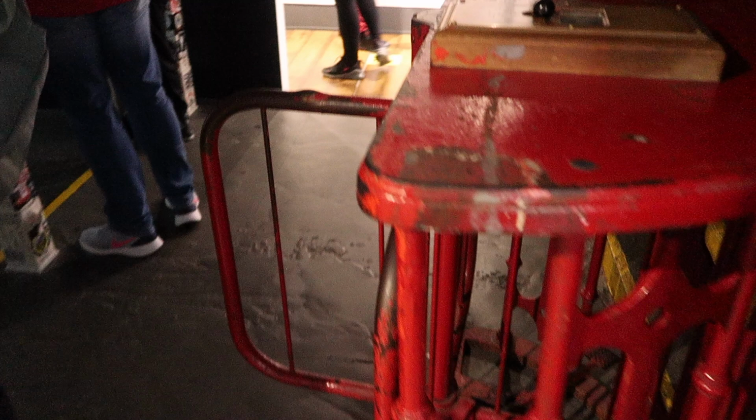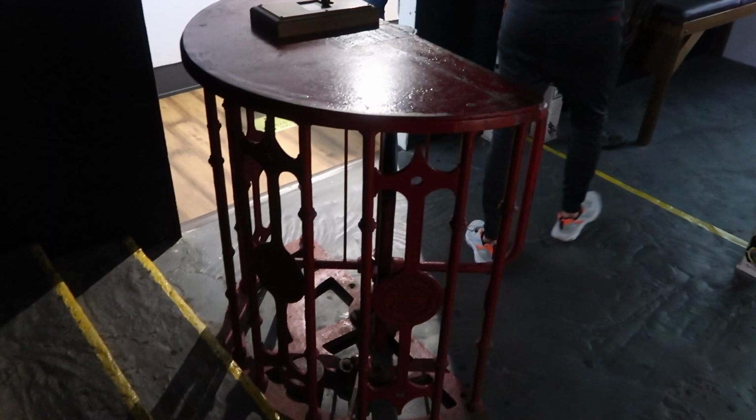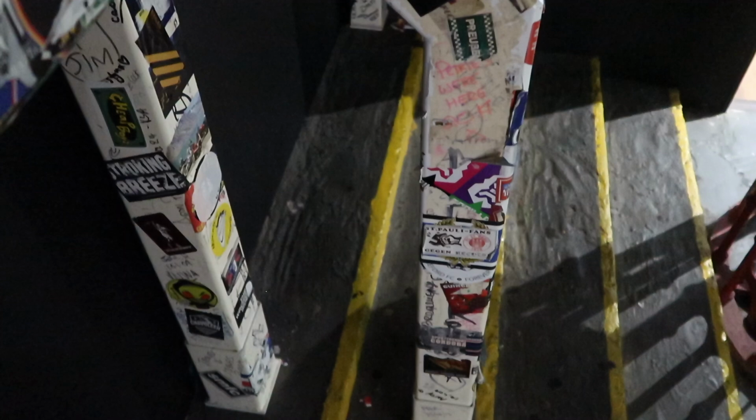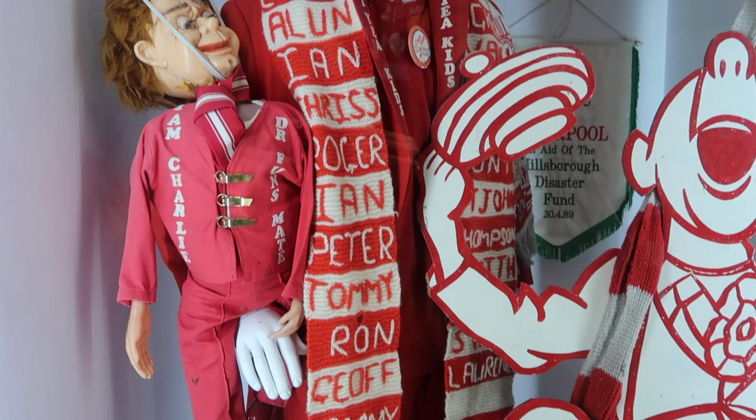So you have an old turnstile. And then the old posts people used to stand against at the game. So like I said, there's the turnstile again. But then the little thing used to stand against those at the game. Obviously, for good reasons, now we're going all-seater, but it's nice to see a bit of the old Kop and how it used to be. Fun fact, there used to be a guy that would stand on the Kop with this puppet dressed in this outfit.